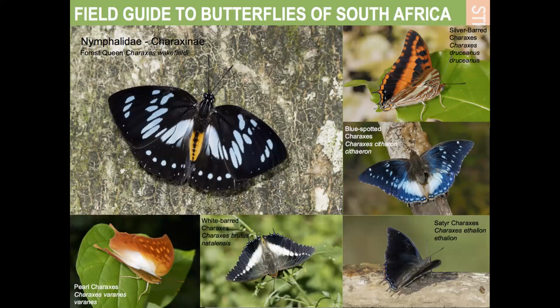One of the most beautiful ones, of course, is the blue-spotted Charaxes, Charaxes cithaeron, which is a male you can see there. Every imaginable shade of blue on the same butterfly. A lot of our Charaxes are black in the male, as you can see at the bottom there, the Satyr Charaxes, Charaxes ethalion. The female has got beautiful white bands with orange patches and blue as well. The male's quite a handsome little butterfly. When the sun catches it at the right angle, the black sort of lights up a dull iridescent green.